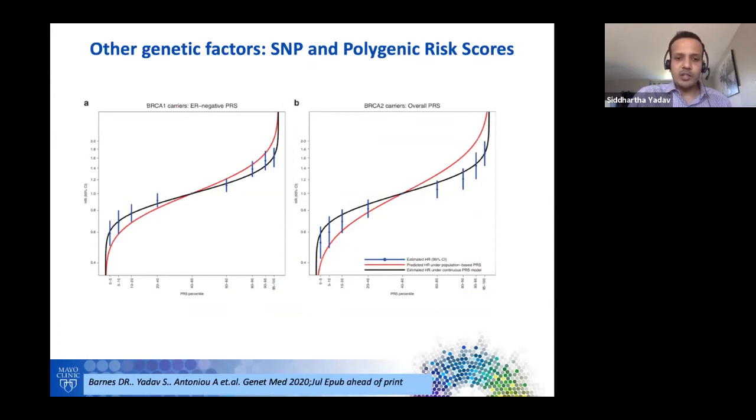So out of those 313 SNPs, this is looking at mutation carriers, so BRCA1 carriers, BRCA2 carriers, and looking at the PRS percentile, meaning where do you fall in that whole SNP spectrum. If you do not carry any of these SNPs, your risk is, compared to, let's say, this is your baseline, which would be your 50% lifetime risk, it's almost like half of that. So around this point, if you do not have any of these other SNPs, your lifetime risk is probably around 25%.